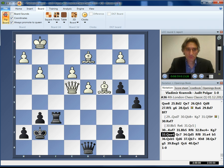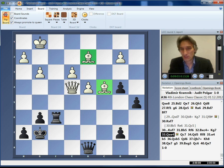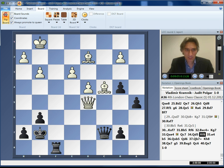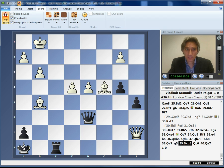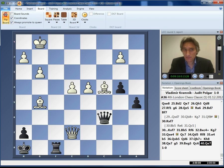And with these two bishops, white is doing extremely well. It's just a winning position, and the rest was hopeless. Afraid Polgar is utterly lost here. Kramnik just had to hold the position together. There's nothing to be done here. And in this position, Judith resigned.